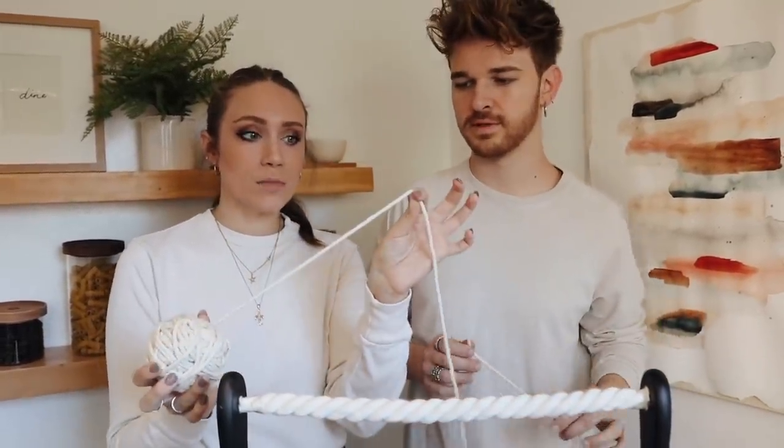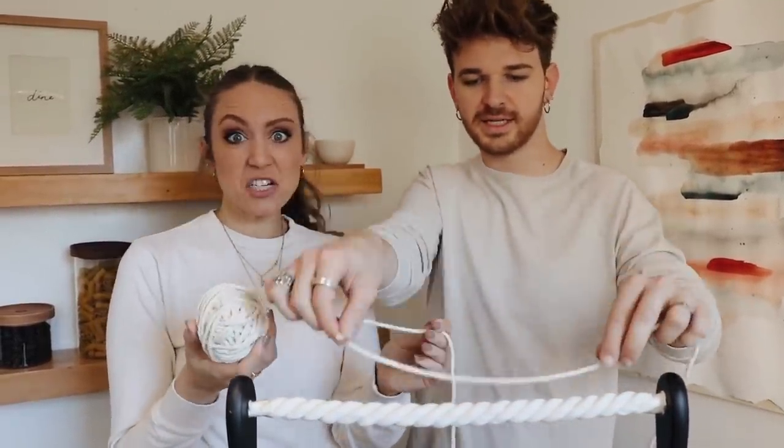Since we're leaving the tape on here just to really hold it in place, we're going to finish it off with some smaller macrame cording. Yes, I just have it in my DIY studio.